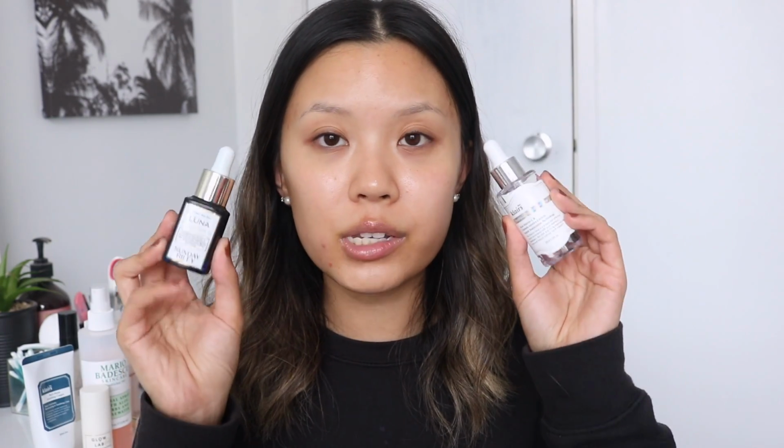So after I finish applying my mask, whether I have to rinse it off or I don't, I will go in next with a serum. Please keep in mind I do not use the mask and the serum every single night. I only use it when I feel like my skin is really needing it. I just feel like if I use it every single day, my skin is going to break out. And I realized that clearly with the serums, if I use a serum every single night, my skin cannot handle it.